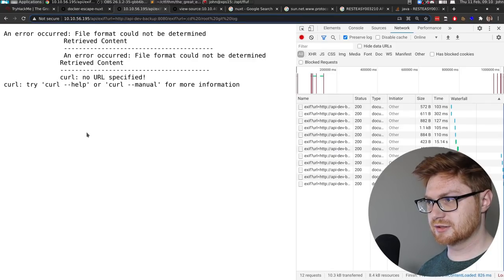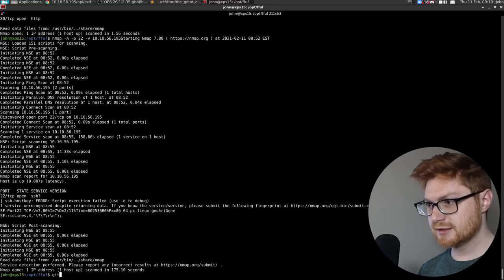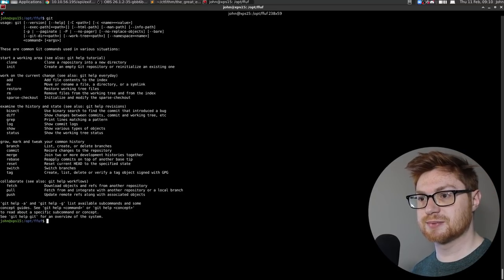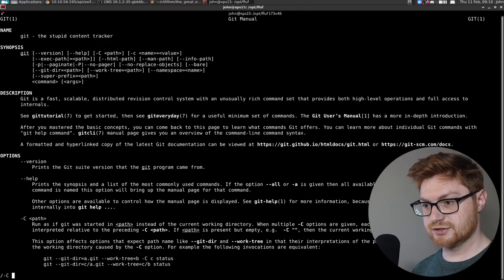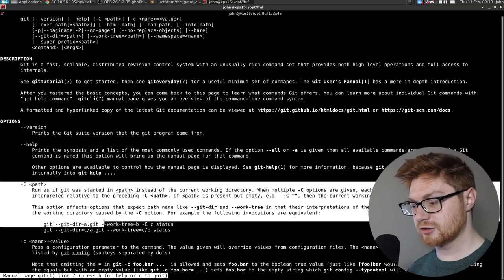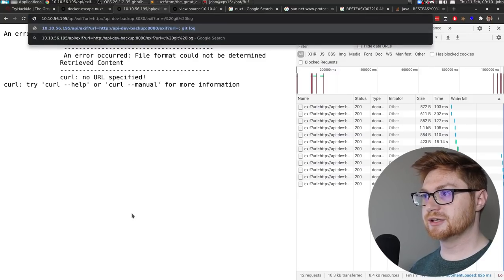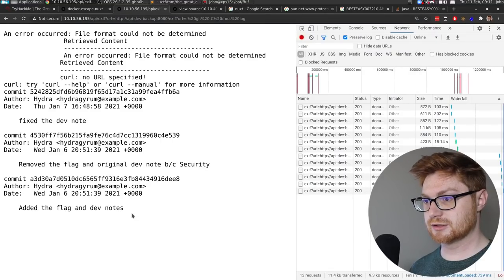But can I have Git log work out of a specific directory? If I just move into Git, do I tell it? Oh, -C is path. Is that right? If I do man git -C, it says run as if git were started in path instead of the current working directory. Yeah. Okay. I see it right there. So let's do that. Let's do a git -C /root with log.